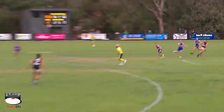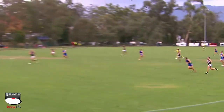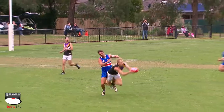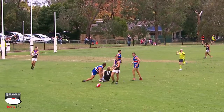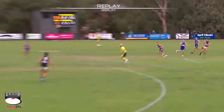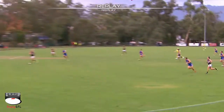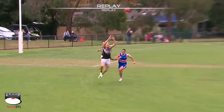And this is a great build-up from the Norsemen. Calder on his own, inside 50, takes the mark. Wheels around, sits the kick up for Williams. And he hung it in the air for a long time then, but Williams' hands were good enough to take the mark. And now a 25-metre penalty as well, paid against James Crowell. It's crossed down to Dan on the boundary.